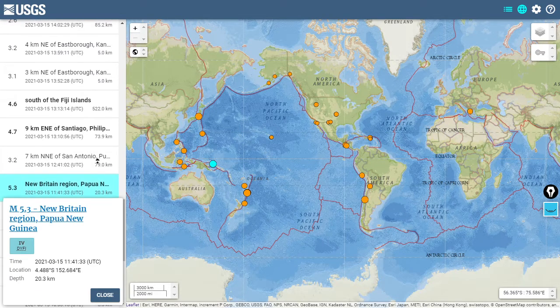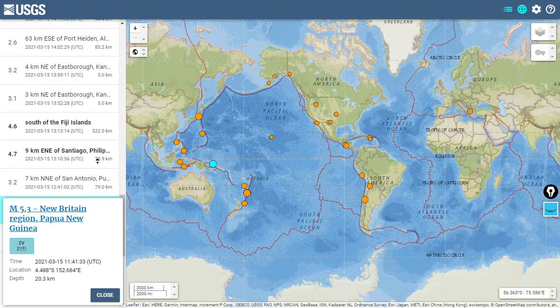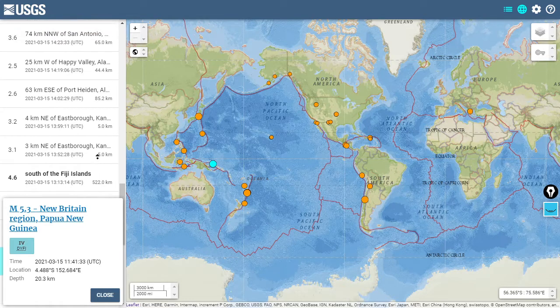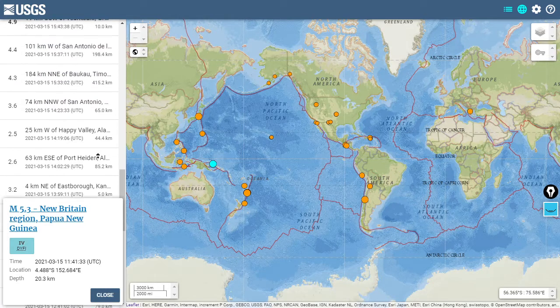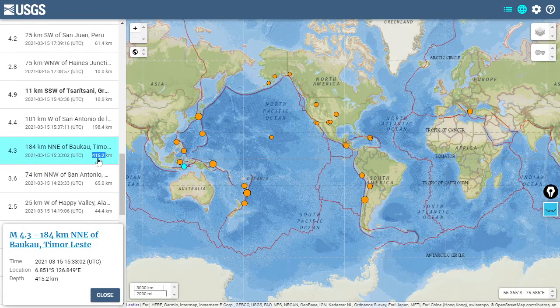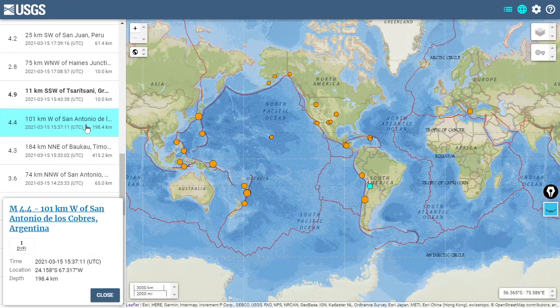We saw a deep quake near the Fiji Islands, a 4.6 magnitude at over 520 kilometers depth. But overall, a basic lull in earthquakes here. A 4.3 at Timor-Leste, and only 4 minutes later, a 4.4 in western South America there at Argentina. Those are both deep quakes.